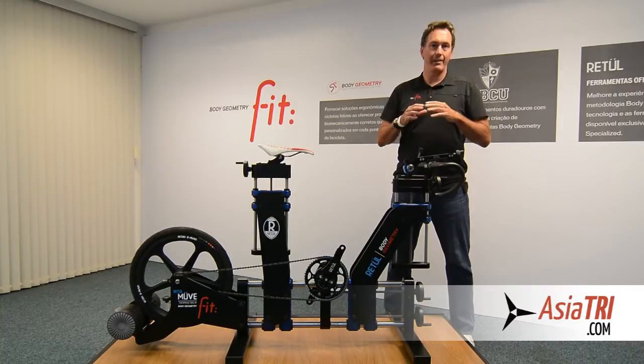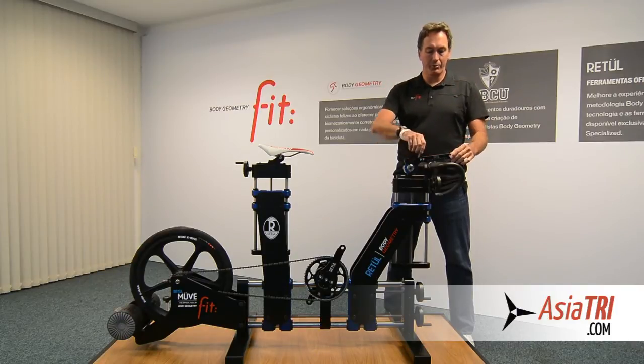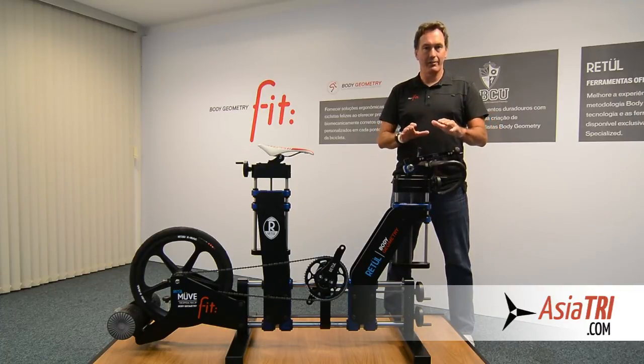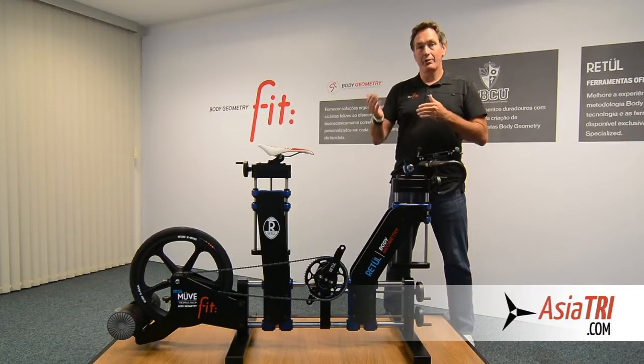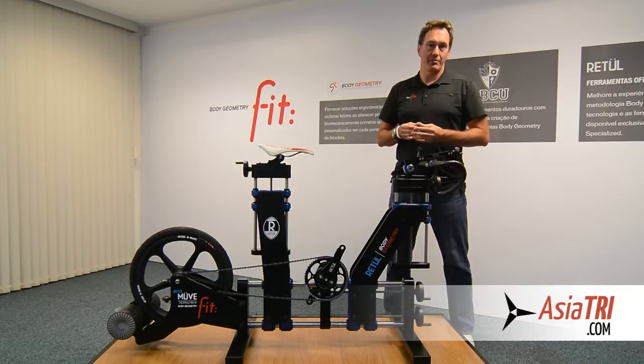Retül builds fantastic fitting tools. They build motion capture technology. That's what they got started with and really put them on the map. And then over the last few years, they've been building hard tools like Size Cycle, the Move for adjusting and simulating bikes, as well as tools like the Angle that allows us to move a handlebar millimeters and be able to dial things in. So they're a company that builds fantastic tools. Those tools can very easily be assimilated into the Body Geometry process, making a fitter's job easier. So we use the technology to tell the fit technician what they're seeing in the rider's motions, and then the fit technician can make better fitting decisions.